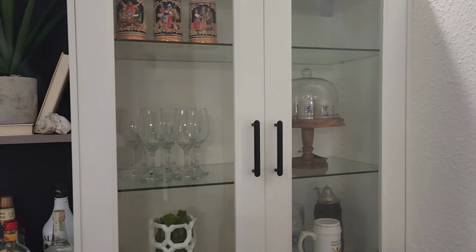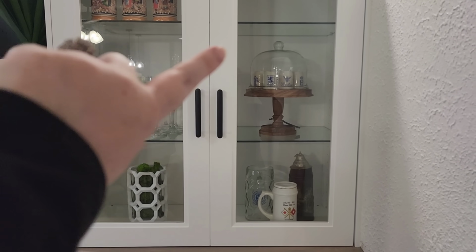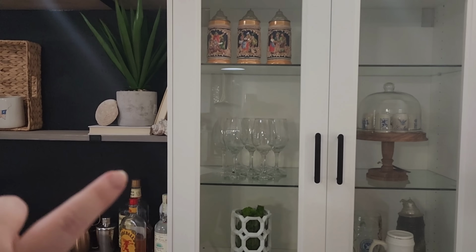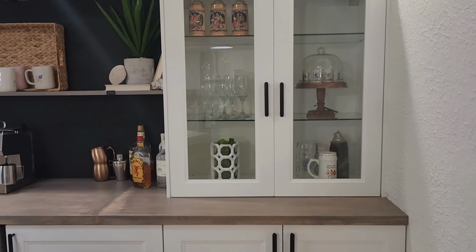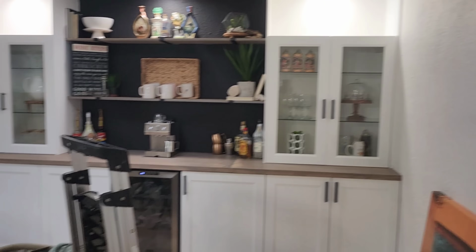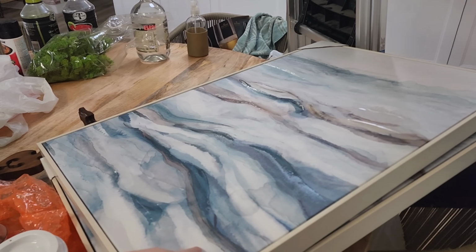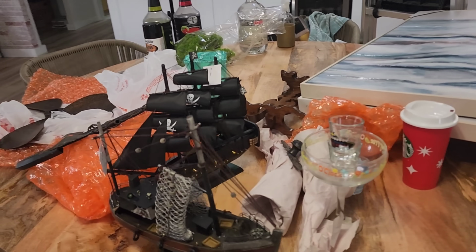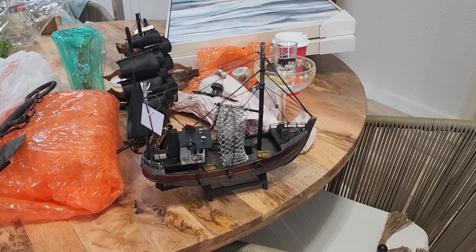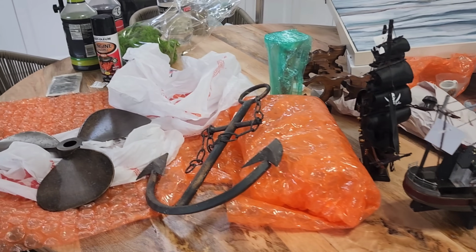And then over here, changed up this side a little bit, added some old shot glasses in there, but all of that's the same. And then I had to go back to the store because I was looking for stuff for the top shelves. So I'm hoping this will fit nicely up there just to give a little bit of color and a backdrop. But then I found these ships and a couple other things, and we're just going to play with it and see how it works up there, but not quite sure.